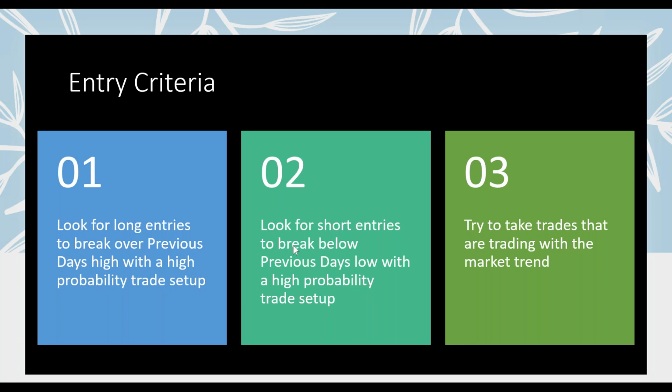For short entries, you look for them to break below the previous day's low with a high probability trade setup. That means the daily chart is bearish. The 5-minute chart is bearish. It's got relative weakness to the market. The compass system is showing you the institutions are selling. Those are what a high probability trade setup is. And again, try to take the trades that are trading with the market trend. Bearish day, you key on these. Bullish day, you key on these.